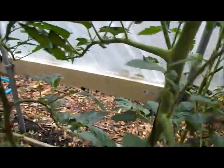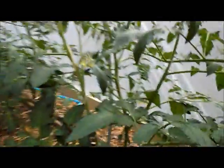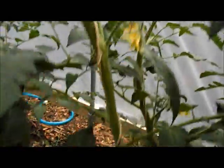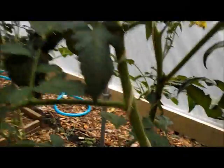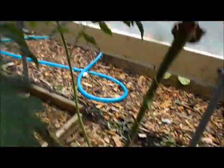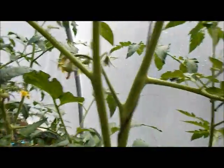Rutgers, determinate. These are determinate Rutgers. They say don't prune on them much. I've had to just for space. But flowers are coming in really well. Yeah, tomatoes are going to come on and set, hopefully. They're starting to set in there, starting to flower.